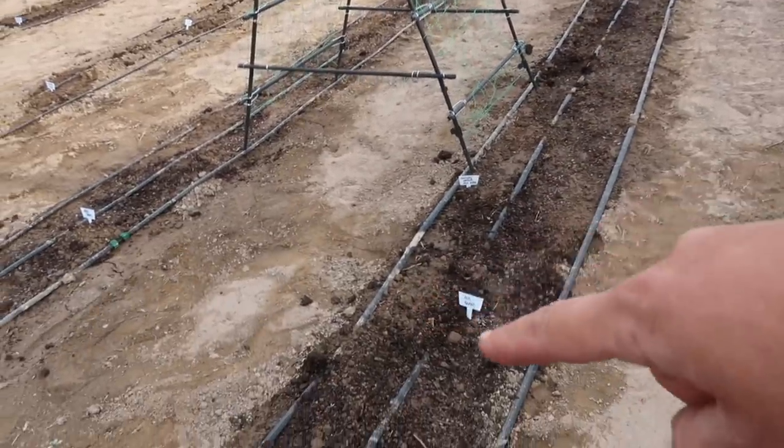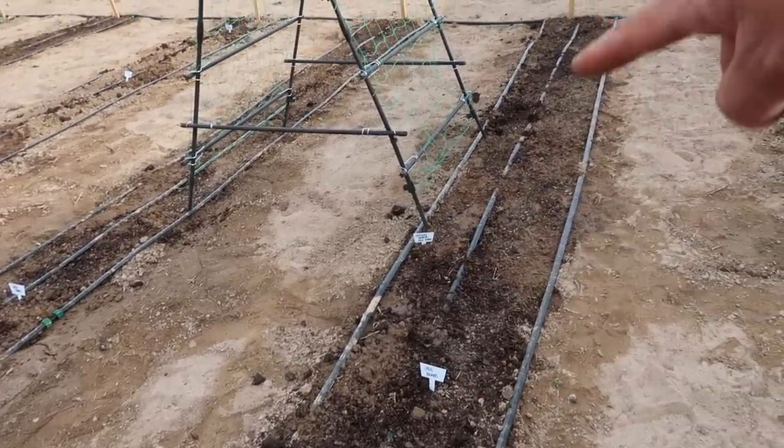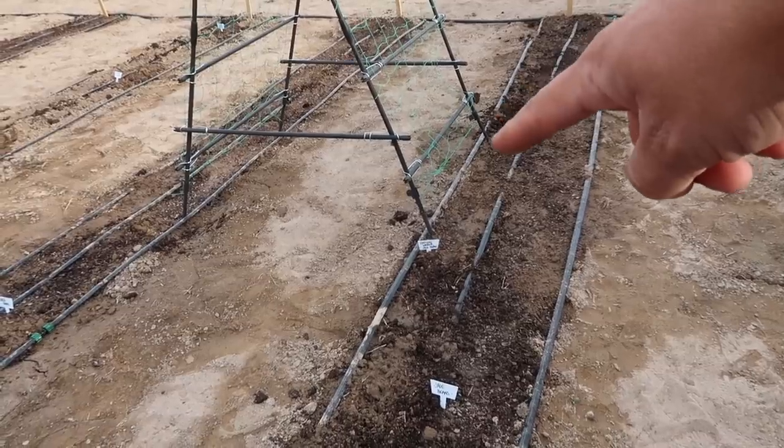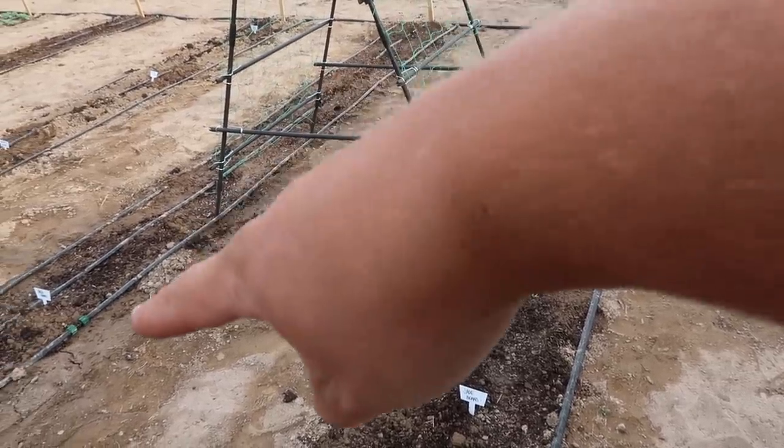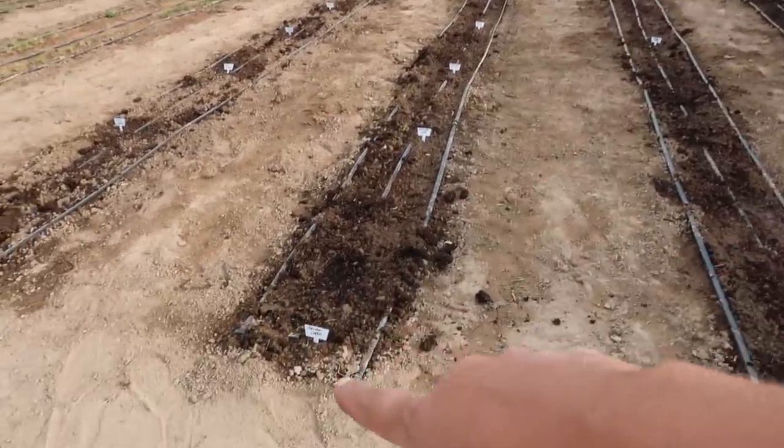And then I planted Jade beans here, right up to the Kentucky Wonder, and then this whole row, and then Jade beans from the end of the trellis over. Same thing on this side, so this whole section is beans. And then the rest of this row here, we start with carrots.